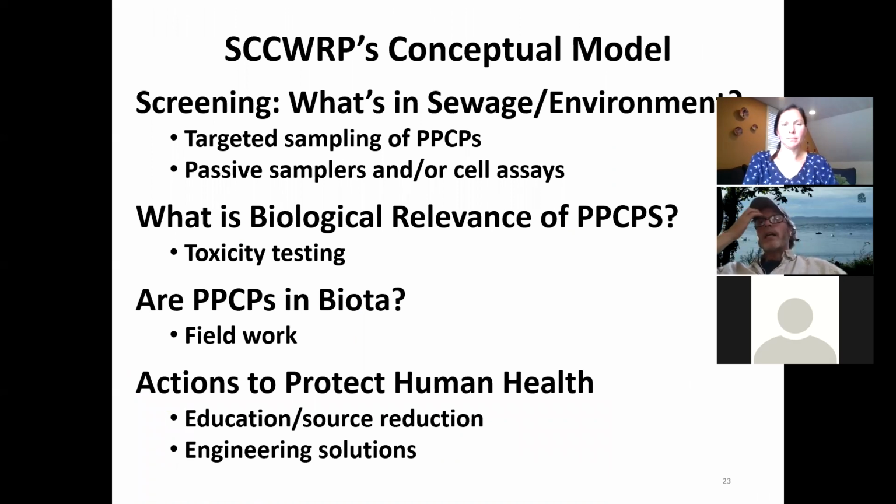The SQURP's conceptual model, again, if you were interested in modeling, you might want to take one of these 4 bins, if you will, and think about, is this something that my monitoring group can help with? First of all, screening. What's in the sewage? What's in the environment? So there's been some work recently where folks can use cell assays. So certain single cells are programmed to detect these chemicals, or you could use a certain type of passive sampler. And we'll talk a little bit later about that with Loretta Fernandez from Northeastern, who is interested in working with folks. She is a specialist in passive sampling, and basically a passive sampler works just like a mussel does. You put it out in the environment for a bit, it integrates the chemicals it interacts with, then you bring it out of the environment and you're able to release those chemicals and find out their concentrations and what was there.